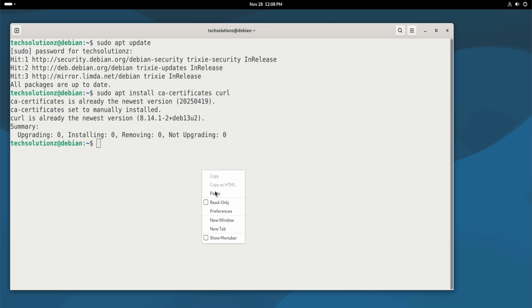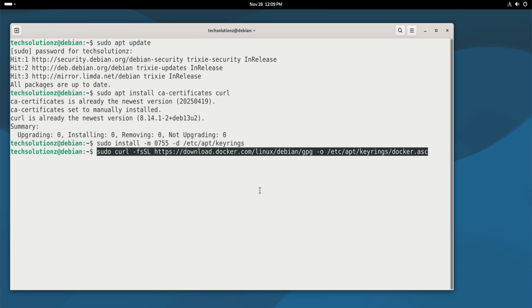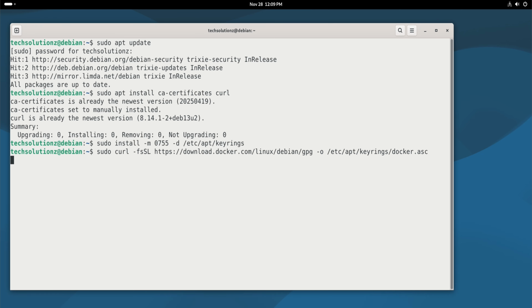Once that's ready, the first real step is adding Docker's official GPG key. Think of this key as a trust stamp. It tells Debian that the packages coming in are authentic and safe. The command on screen grabs the key and stores it in the correct keyring location.